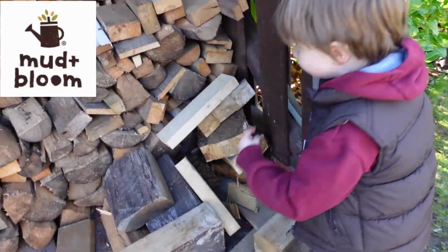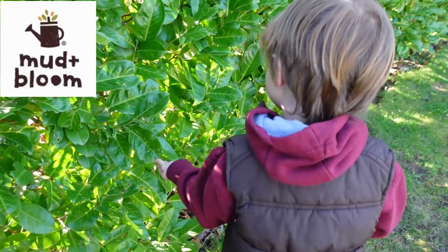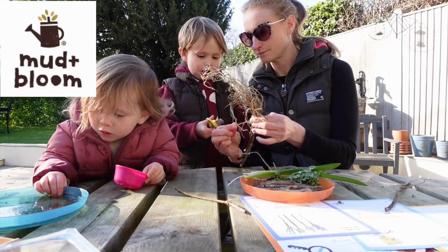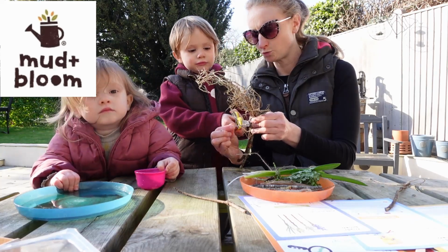So we were just planting wildflowers there. It also had tomatoes to plant. There was also an activity to look around the garden for some foliage that would do for paintbrushes, which is what Quinn's collecting there. And then we're putting together the paintbrushes here with some sticks, and it came with some twine to tie them all together.